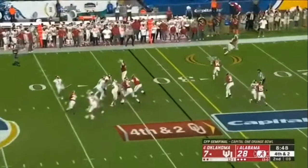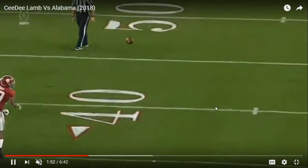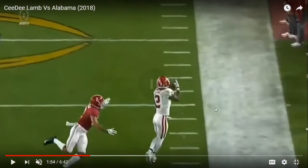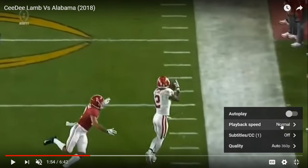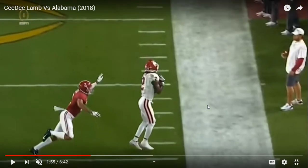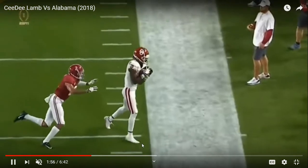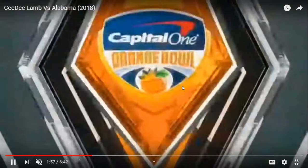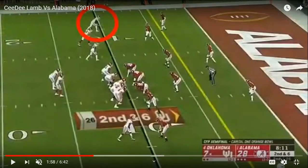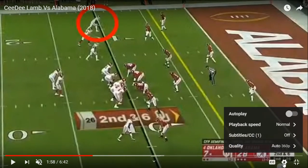Ooh, man. Okay. And then he can go in and make a play like this, right? Finesse play right on the boundary. Boom. Sick catch. Now, I probably would like to see a little bit more hand than body there. He at least pulls it down, so I'm not going to say too much, but there's not one, but two feet down in bounds. Clear control. Really nice job of maintaining possession. Great footwork. Love to see it.